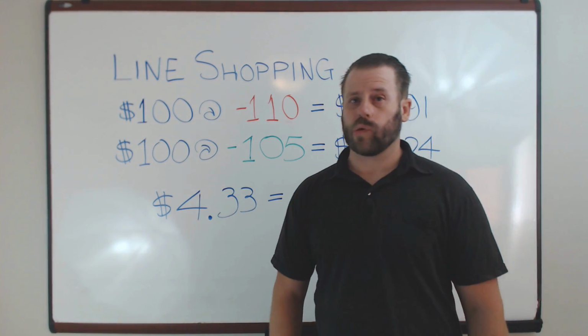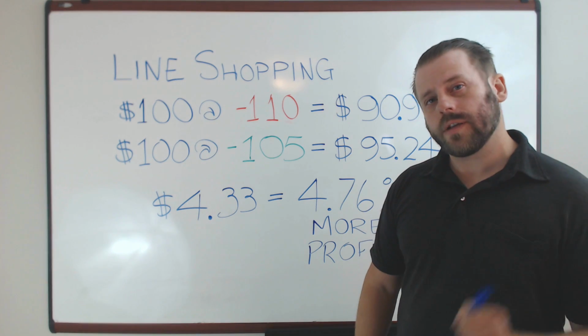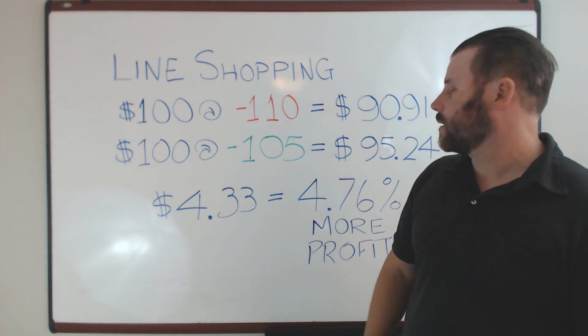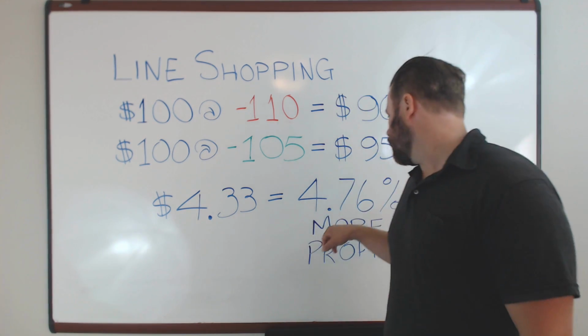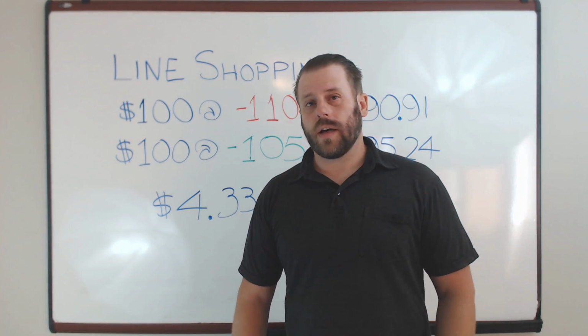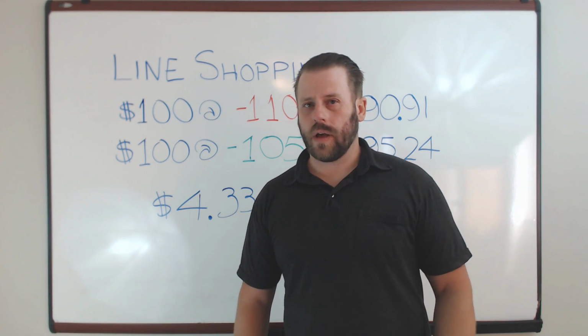A $100 bet at a minus 110 spread betting shop is going to win you $90.91. A pretty fair profit. But if you were to have placed that wager at a minus 105 sportsbook, your winnings are going to be $95.24. Now that's a $4.33 difference, or 4.76% more profit, more money in your pocket, and that's simply by knocking those 5 points off.